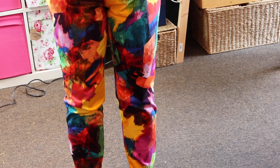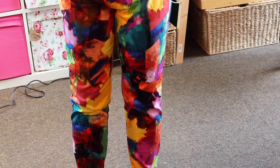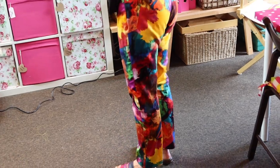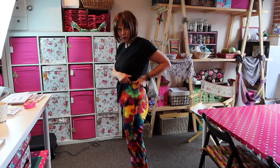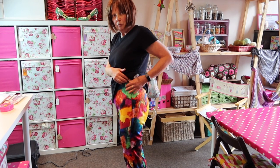There we go. If you can ignore the cable trailing along the background. But they are beautiful, like big paint splodges. Give us a twirl. I just love it. And Claire and I both, when we've done ultimate trousers, we don't do the little narrow waistband. We do double width of the waistband. Yeah, because we both like it.